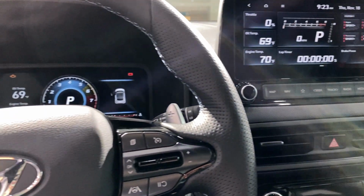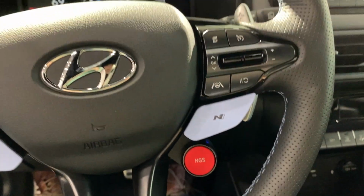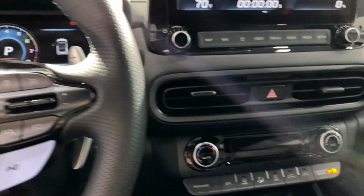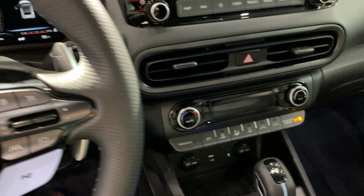And again, this NGS button, the N Grin Shift button, is kind of a little more Ferrari-esque with the big red button, or maybe Porsche. So again, very same steering wheel, very same look in here, but now you go to the Kona. So same idea down here. This one happens to be the automatic transmission, as is the Veloster we looked at. The Elantra coming up is going to be the manual transmission.